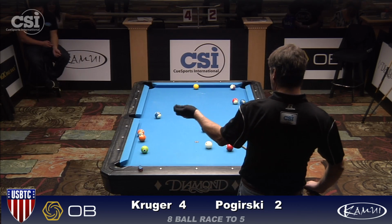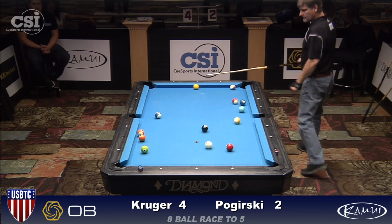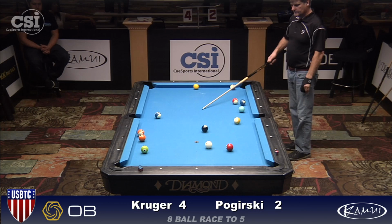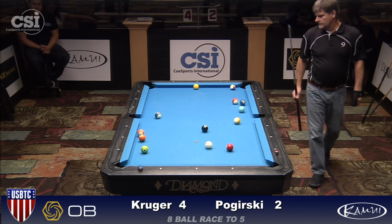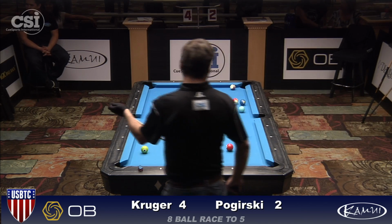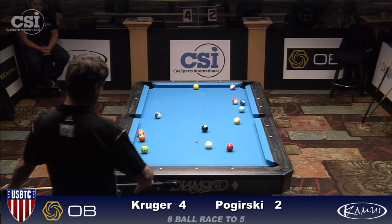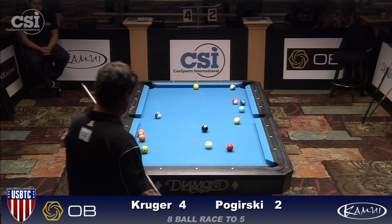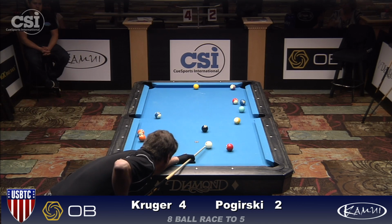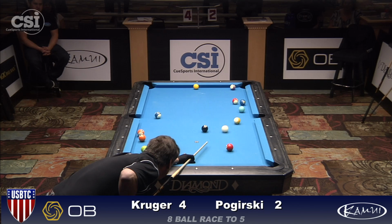I've seen Derek play over the years, and he's a much better player than he's demonstrating right now. Maybe he doesn't play as much as he used to, but he's a quality player. Just seems to be a little bit unsure of what he wants to do on each shot.